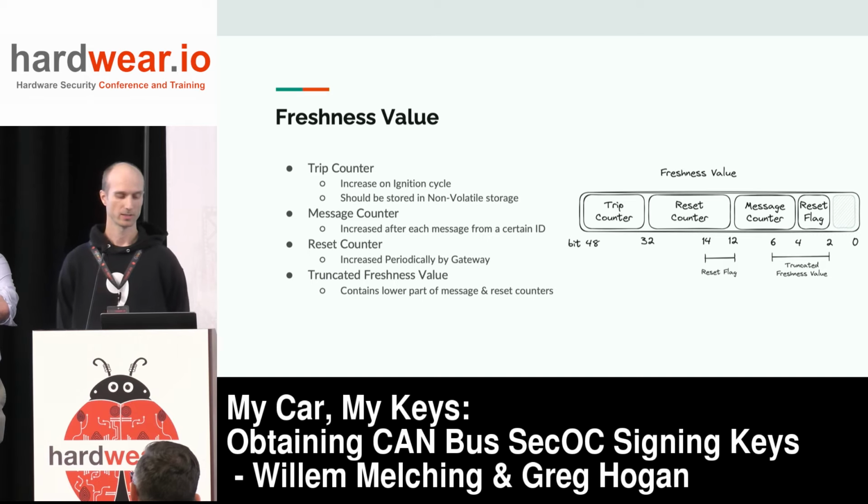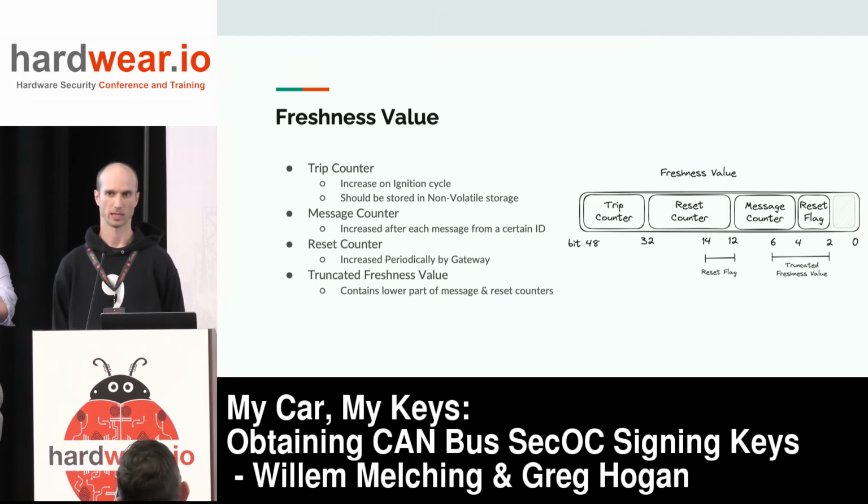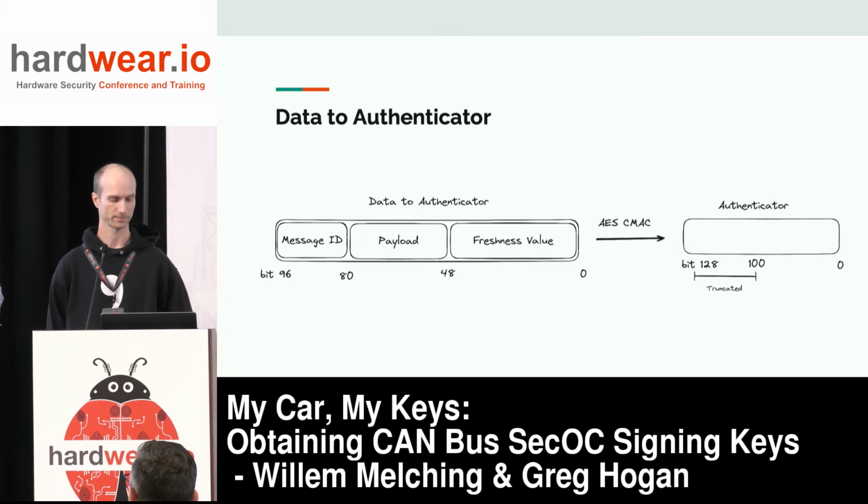So the counter part of it that I mentioned is the freshness value. It consists of multiple counters. The first one is a trip counter that is supposed to increment every time the ECU powers on. There's also a message counter that increments every time you send a message. There's a reset counter. This is just periodically incremented for synchronization purposes. And then you take that, in this example here, it's 48 bits, and we're going to truncate it down to just 4 bits that we transmit on the CAN bus. The receiving side is going to have its own internal counters that match, and it's just going to use these 4 bits to try to keep track of where it's at and how these counters progress without actually having the full values.